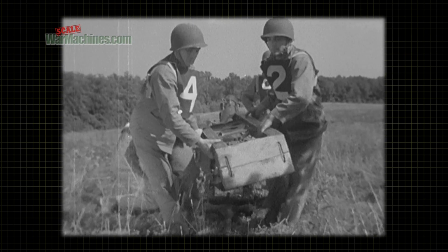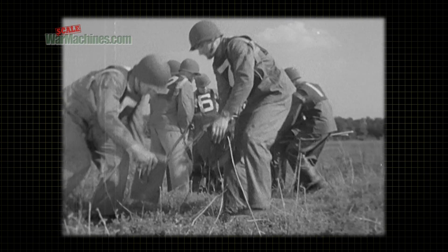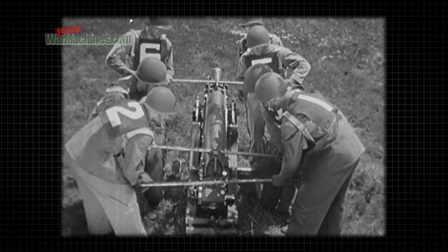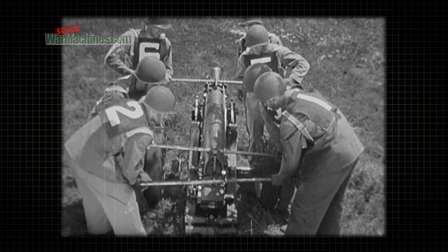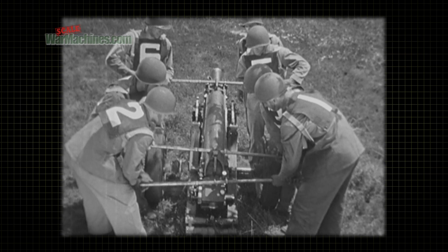Gunner releases traversing handwheel thong. Numbers 2 and 4 remove the rear trail and place it to the rear. Numbers 1 through 6 prepare to remove the tube and recoil assembly. The odd numbers 1, 3, and 5 work on the right side, while the even numbers 2, 4, and 6 are on the left.